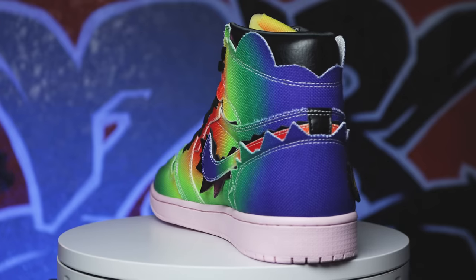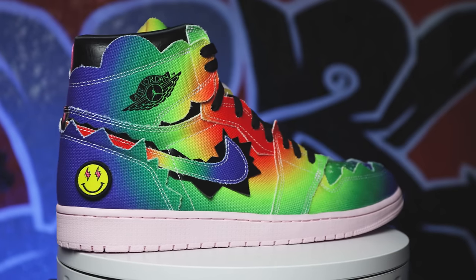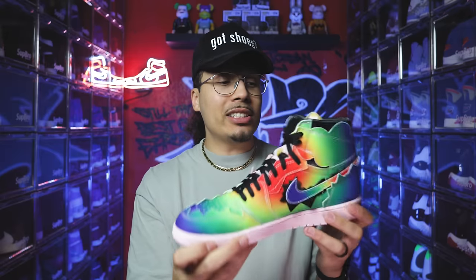All right, now right here we have the J Balvin Air Jordan 1 High. Great shoe. I still haven't figured out what I'm gonna wear with this sneaker just yet. I like these though. I like how they push the boundaries, push the limits on the cuts around the outside, the materials on the upper, the colorway. Like, they just did a really, really good job with this sneaker. I'm a fan of them. I still have them in my collection.